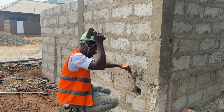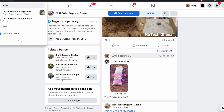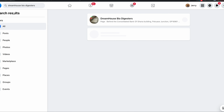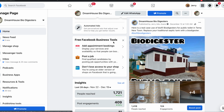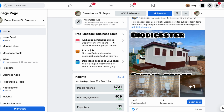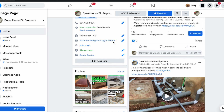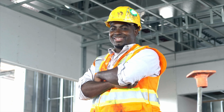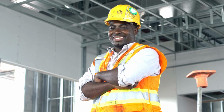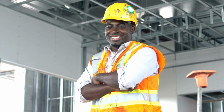Because if somebody calls you and says that they want to construct a biodigester, most of the time either they have seen your job. I know people go online, on the internet, Facebook, and then they take pictures of some other people's job and they use it as their job. I have seen several people form companies, even form Facebook pages based on my company Dream House Biodigesters, and they are out there constructing biodigesters, or they are out there looking for biodigester work, saying that this is the kind of job that they have done. If the job that you are showing to other customers or prospective clients or homeowners is not your job, you are going to be found out.